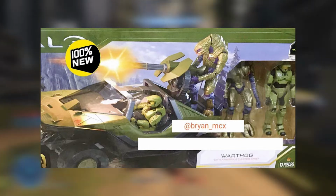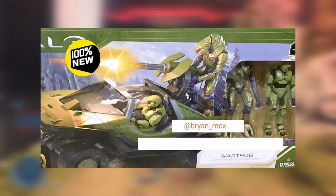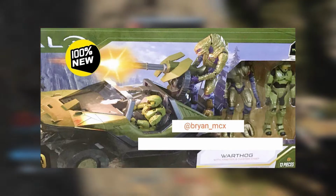I just may actually have to pick this one up. I'm super excited to see official pictures of it and just see a better look at this 4-inch Arbiter, because I am super excited for that.